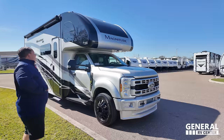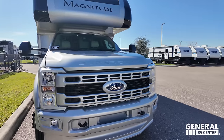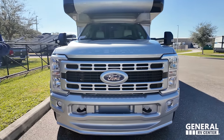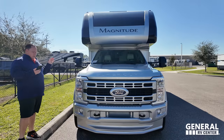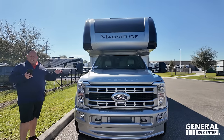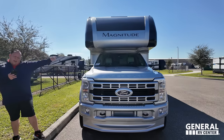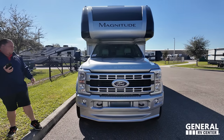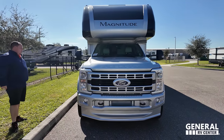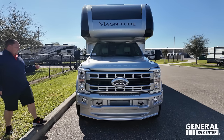You ready? Model is AX29. The actual tip-to-tip length is 30 feet 8 inches. This is the Thor Magnitude. It has a 6.7 liter Power Stroke V8, 4x4 turbo diesel, F550, 330 horsepower, 950 pound-feet of torque. Andrea, this motorhome is awesome, badass, and the trim level of the Ford part is the XLT.